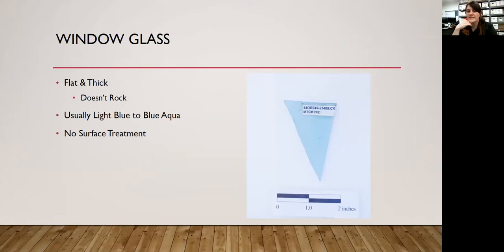When you lay a piece of window glass on a flat surface, if you touch any of the corners, it's not going to rock at all. It's not going to shimmy back and forth. It's a truly flat piece of glass. It's not going to have any surface treatment, no real decoration on it. Now, of course, there are elaborate windows like a stained glass window, but we're not finding any of that archaeologically here.